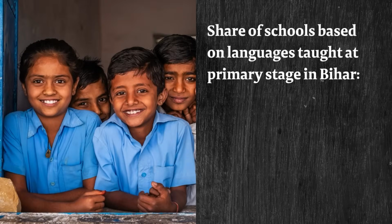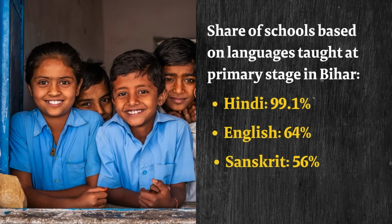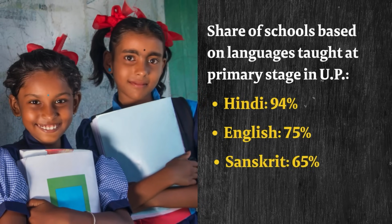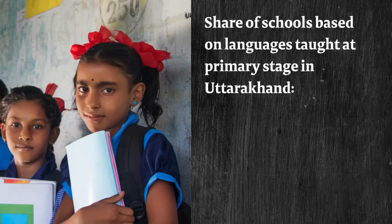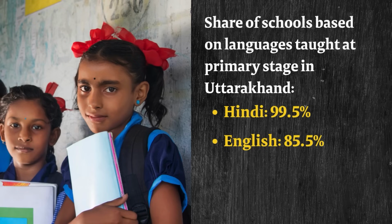In Bihar, almost every school taught Hindi, 64% taught English, and 56% taught Sanskrit in the primary stage. Just 8% offered other languages. In Uttar Pradesh, again nearly all schools taught Hindi, 75% taught English, 65% taught Sanskrit, and only 7% taught other languages in the primary stage. In Uttarakhand, the pattern continues. 99.5% taught Hindi, 85.5% taught English, 79% Sanskrit, but just around 2.6% taught other languages. Clearly, in these Hindi-speaking states, the third language was overwhelmingly Sanskrit.